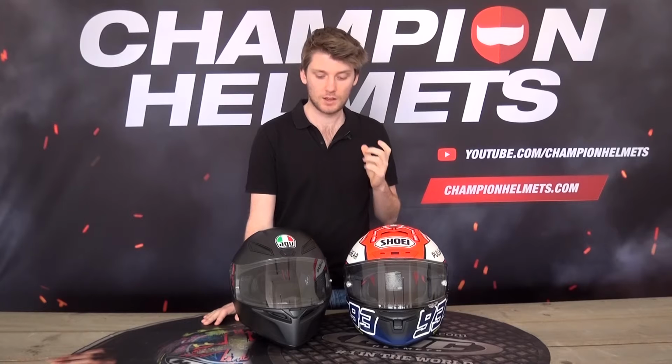Typically, a good company will produce 3 different shell sizes. That gives you a good range of different shells. It's going to be better for your comfort, it's going to look better, and it's going to feel probably less heavy as well, because it does affect the weight of the helmet. So if you can, always go for the lowest shell size possible that you fit.